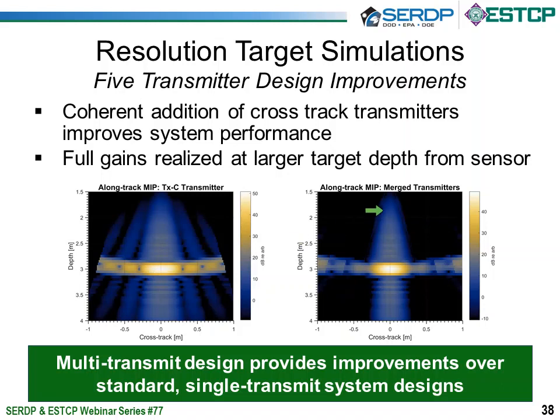On the right, we've merged all 5 transmitters together, coherently combined them together, and used the exact same target layout. So we again have a point scatterer located at 3 meters range from the sonar system along the center line, a cross track position of 0 meters. Now, one way to think about this is, in some sense, if you have a background in electrical engineering or signal processing and you've looked at filter design, this can be thought of as almost a 2D representation of the impulse response function of our system.